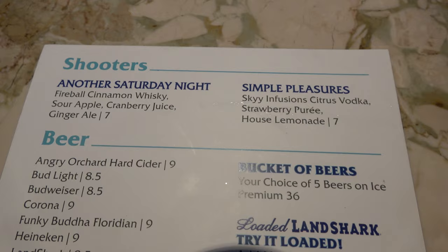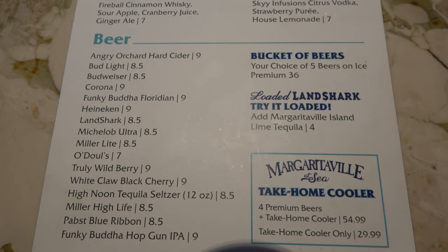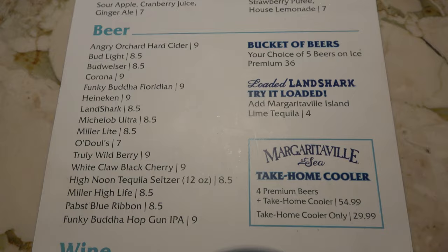And the back of the menu with some shots. A lot of people are curious about the beer prices. There are the beer prices. I will never in my life pay $8.50 for a PBR. And there is the wine selection.